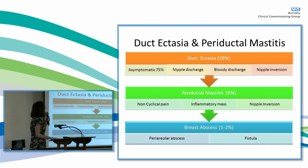So duct ectasia and periductal mastitis, probably 75% of women may have this and be completely asymptomatic from it. For those that do have symptoms, they can present with nipple discharge, occasionally bloody nipple discharge, or nipple inversion. The nipple inversion tends to be quite slit-like. It looks like there's a little crease in the nipple, rather than a generalised pulling in, but like a little line, and that's typical for duct ectasia, and appears quite benign when we see it.